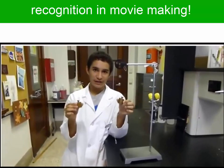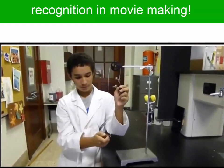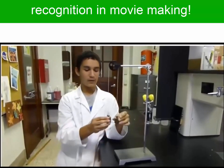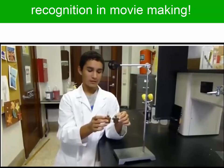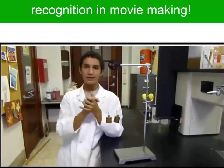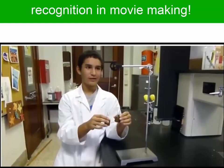These two weights both have an identical mass. When I put one on each end of the pulley, are the forces balanced? What do you think? Yes, they are. You said no, you're horribly wrong.